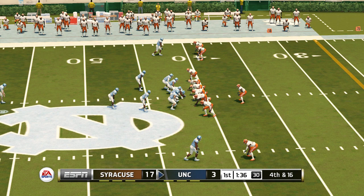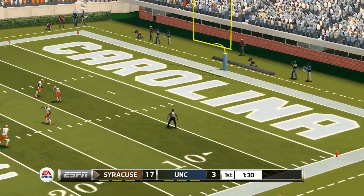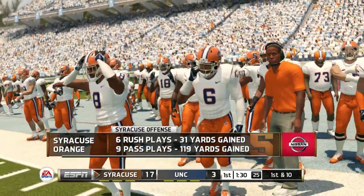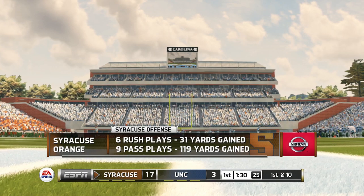And they could really put their opponent in bad field position with a good punt here. Little too much leg into that punt. They'll bring it out to the 20. Syracuse showing what we expected them to do today. And this one could get kind of ugly, I think. Yeah, this one's about to get out of hand.